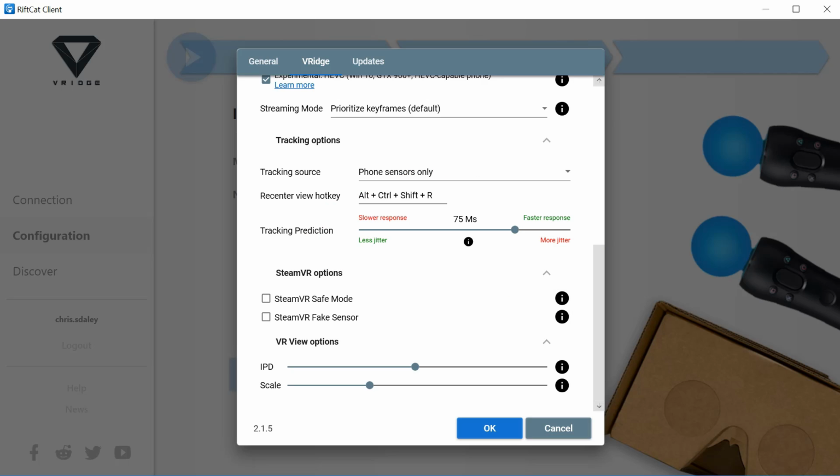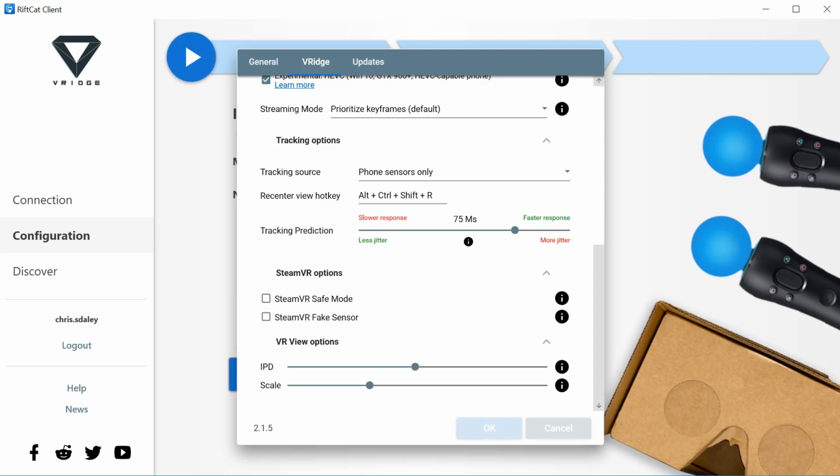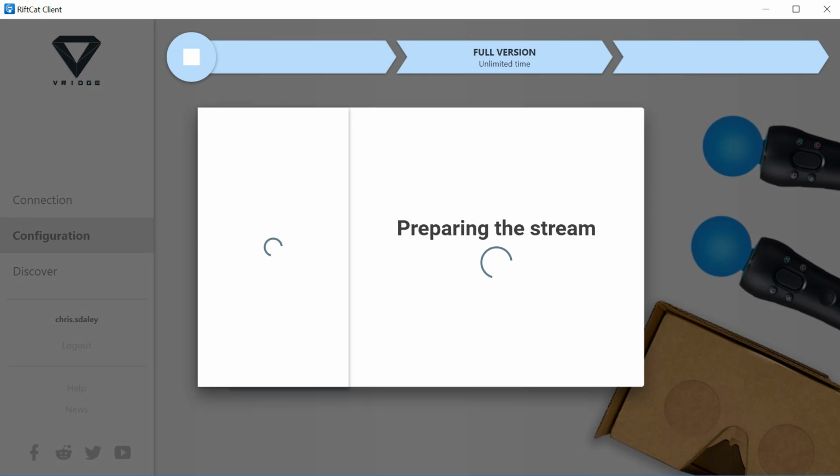And lastly, you can adjust the IPD and zoom of the image. These will both help incredibly to fine-tune the image and make sure your field of view is as big as possible, and also to clear up the image a little bit if it's blurry by adjusting the IPD setting just right. So let's start up Steam VR here, and we'll take a peek at the options while the stream is active.